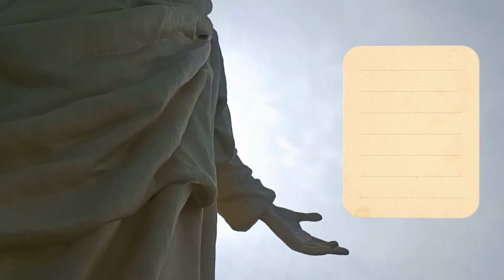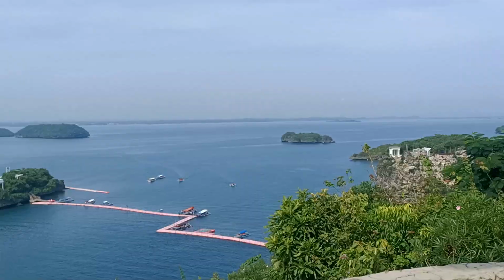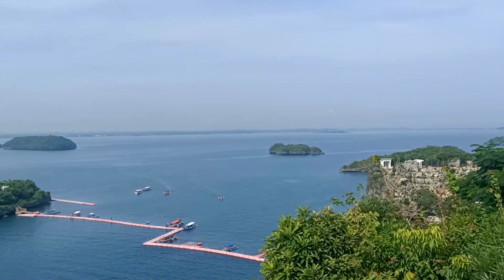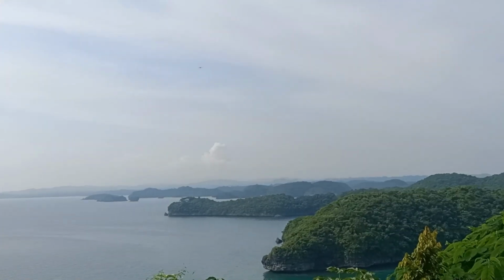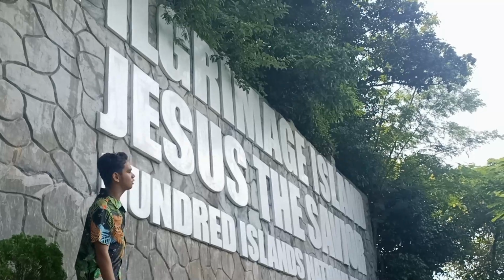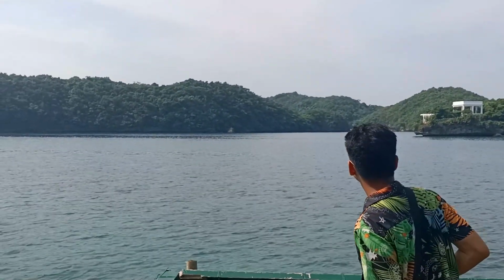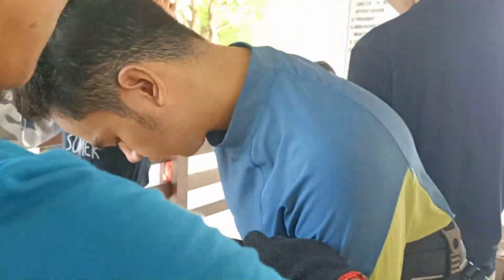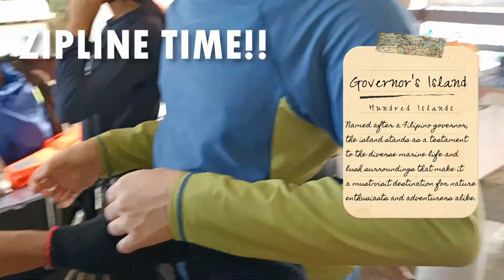Anyway, after climbing for minutes, we finally arrived at the famous pilgrimage statue called Christ of Savior, and the view here is breathtaking. You can see the multifarious islands from afar scattered in Lingayen Gulf that are just so beautiful when you look at them. Of course, we took the shortcut, for it would have been tiring if we climbed down. Just across the Pilgrimage Island is the Governor Island, where, you've guessed it, it's time for zipline.